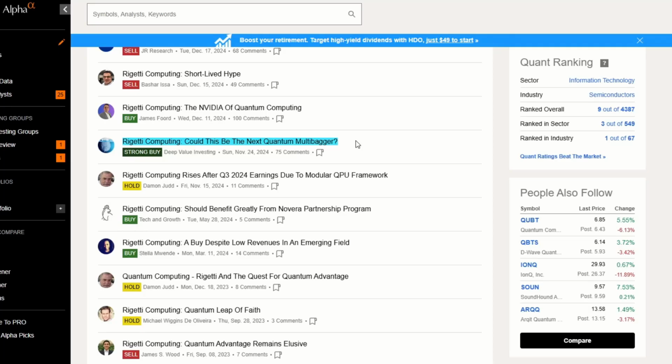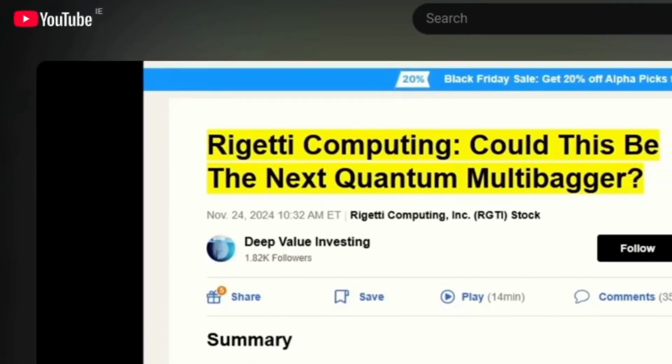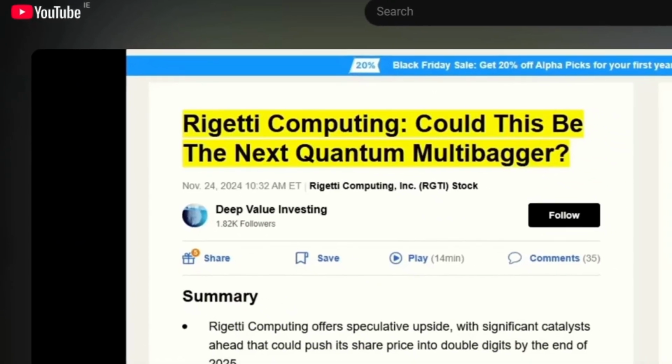It's so important that you get multiple sources of information, but the fact that Seeking Alpha has so many different perspectives from different analysts allows you to get a lot of research done and take in a lot of different opinions all in the one place. Now, Rigetti was insane for me. It was the second best stock I had in 2024.